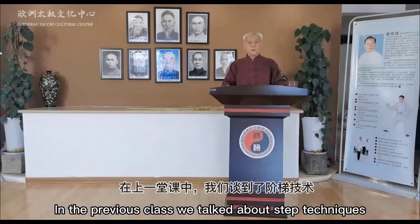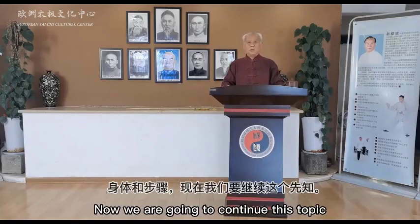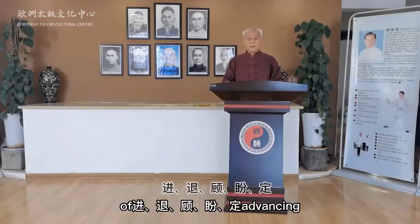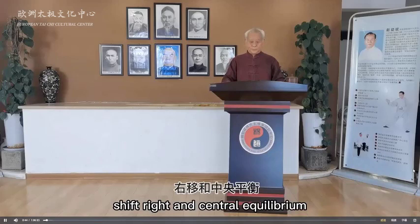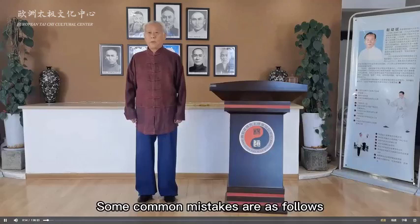Today is the seventh lesson for the 37th form workshop. In the previous class, we talked about step techniques, that is, techniques of hands, eyes, body, and steps. Now we are going to continue this topic. I will explain some key points of the retreating techniques of Jin, Tui, Gu, Pan, Ding: advancing, retreating, shift left, shift right, and central equilibrium. The movement of retreating mainly appears in the form stepping back to repulse the monkey. Some common mistakes are as follows.